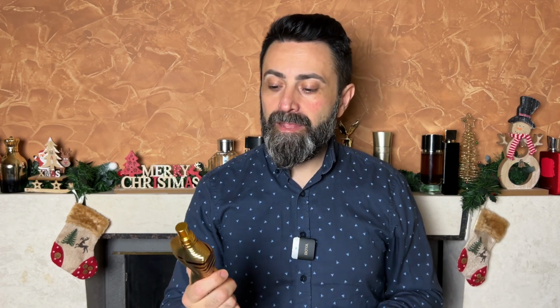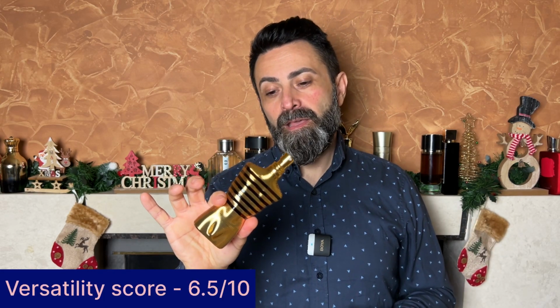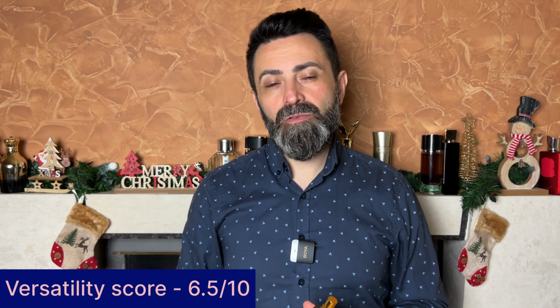So all in all, this is not a very versatile fragrance, and so this is another area where I'll give this one a slightly lower score. I'll give it a versatility score of, let's say, a 6.5 out of 10 points.